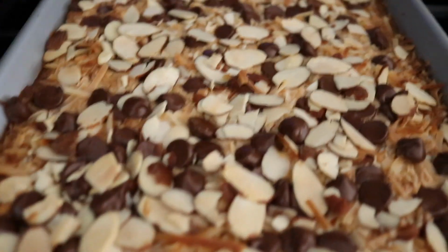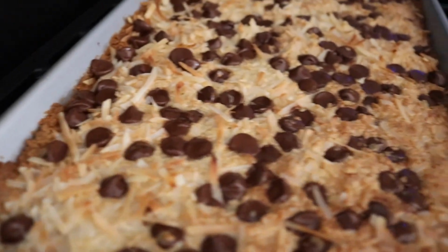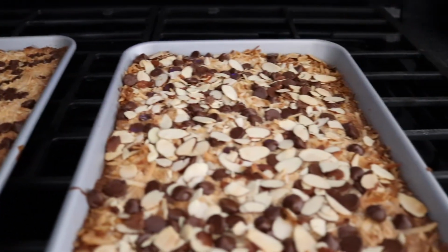Okay guys, this is the finished look. This is what they look like. Here's the one without nuts. I'm gonna let these cool completely. It's actually the next day. I got a little busy, but that's all right.